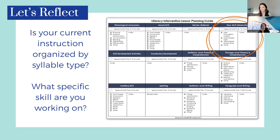And then let's think about, what specific skill are you working on? So are you working through those phonogram patterns? If you're not sure exactly what that would look like, you can definitely take a look at our scope and sequence, which helps to understand what that progression might look like as you're thinking about that new skill introduction from that phonics-based recognition aspect.